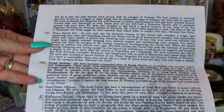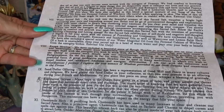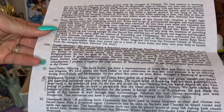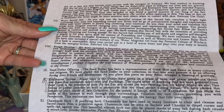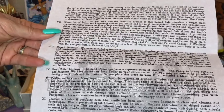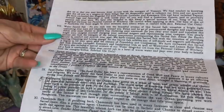Item number 7 is the water sacred salt. So it talks about sinking into the beautiful aromas of the sacred salt and visualizing a bright light consuming your aura and expanding around you. Relax and let go of preconceived thoughts and expectations. Allow your inner chatter to slowly stop cluttering your emotions. As you clear your mind and visualize this bright aura, imagine yourself charging your internal magnet and repositioning your compass. And it goes on about some other visualizations that you can do with this sacred salt.